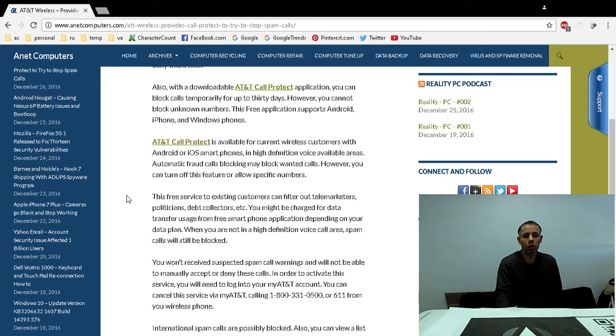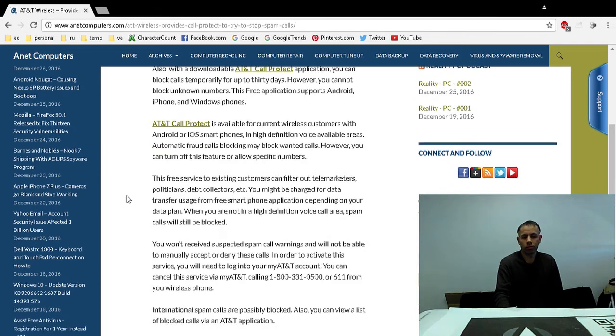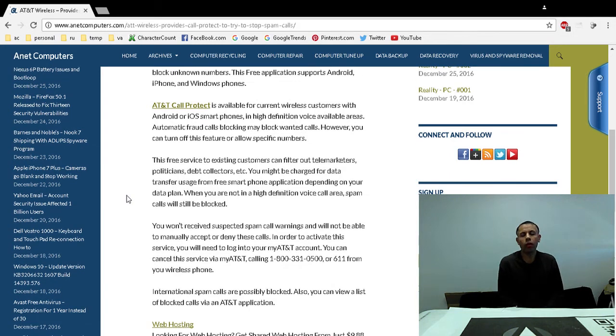You can block temporary calls for up to 30 days. You cannot at this time block unknown numbers. And then that application supports Android, iPhone, and Windows phones. What else? Oh, the free AT&T Call Protect app that you download from either the Google Store or the Apple Store. That works either on Androids or iOS smartphones.